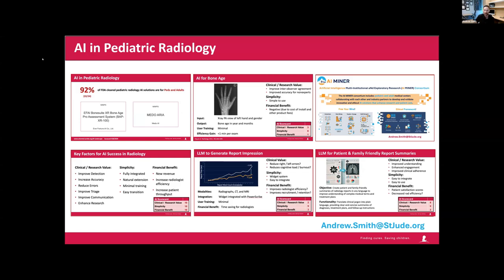And it doesn't require necessarily FDA clearance at this point based on the rules. It's not generating or looking at images, it's just summarizing text. So I'm going to go for that one as my achievable and high value.